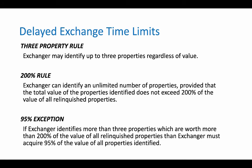Exchange time limits. Well, you've got the three-property rule, and that is an exchanger may identify up to three properties regardless of value and close on any one or all three. There's a 200% rule. The exchanger can identify an unlimited number of properties, providing that the total value of the properties does not exceed 200% of the value of the relinquished property. The 95% exception to the 200% rule is that you can identify more than 200%. However, you must acquire 95% of the value of all the properties that are identified. So you just can't say, I'm going to identify all office buildings in the Denver metro area. You have to be specific, and you have to communicate that exactly to the intermediary.